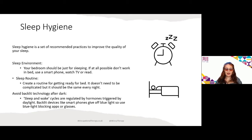So, your sleep environment is the first area to look at. Your sleep environment, or your bedroom, should just be for sleeping. If at all possible, don't work in bed, don't answer emails, don't use a smartphone, don't watch TV or read. If, for health reasons, you have to spend a little bit more time in bed, try to do something differently so that your body and your mind recognize the difference between in bed completing a task and in bed going to sleep. If you're going to read in bed, sit up, and then when you lay down, your brain knows that it's time to go to sleep. There needs to be a distinct difference.